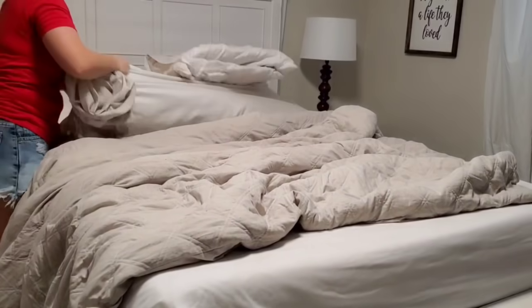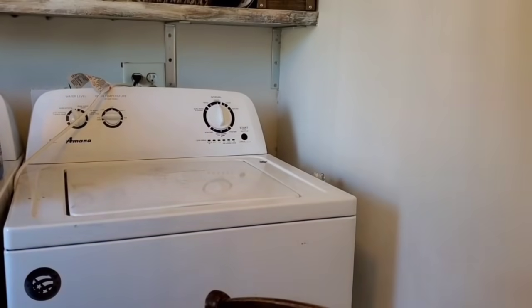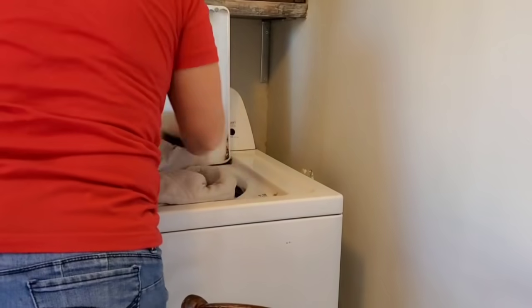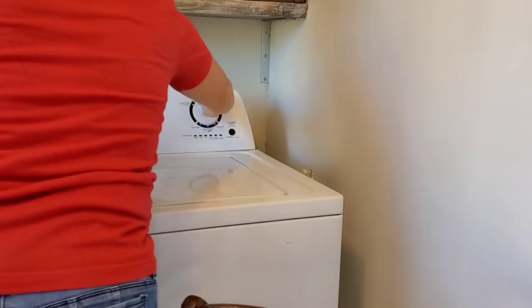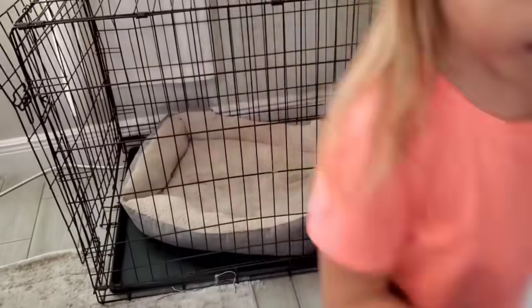All right, so starting in the master bedroom, I'm going to start by taking off the sheets and the blankets, and I'm going to go ahead and wash these. This is very important if you have dogs, especially if they're allowed on your furniture, on your bed. The dog scent will start to linger, so the bedding and anything fabric is really, really important to wash weekly. So that is the number one tip I have. Anything that is able to be washed, wash it every single week. Just make it a routine thing, and this definitely cuts down on the dog smell.